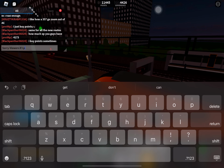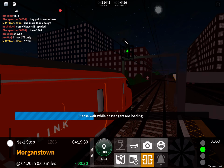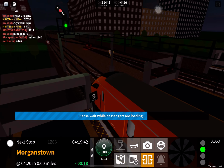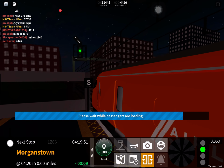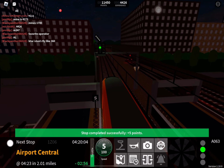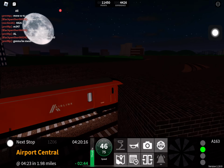This is Morganstown. This train is for Airport Terminal 3. The next station will be Stepford Airport Central. Welcome on board this Airlink service to Airport Terminal 3. The next station will be Stepford Airport Central.